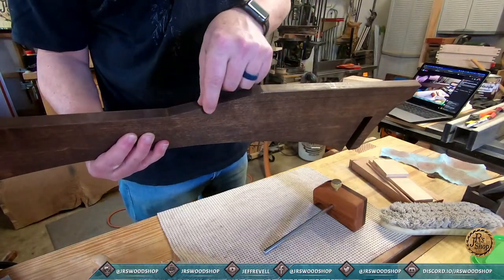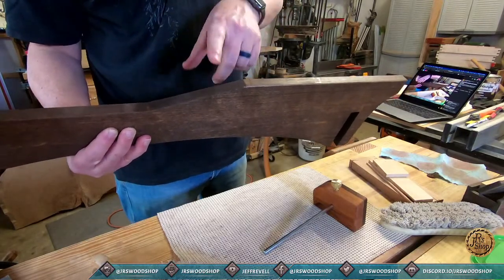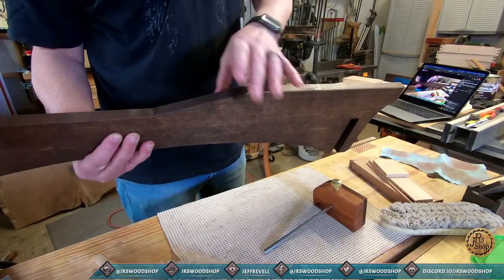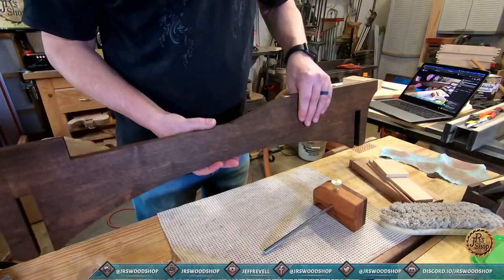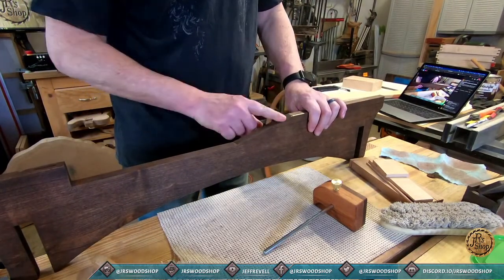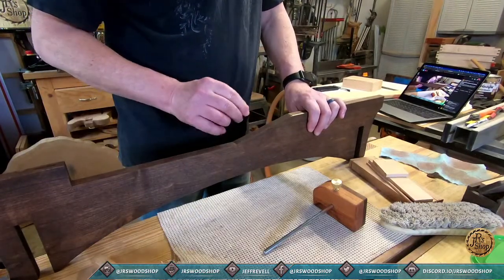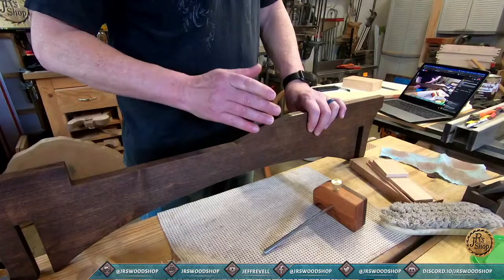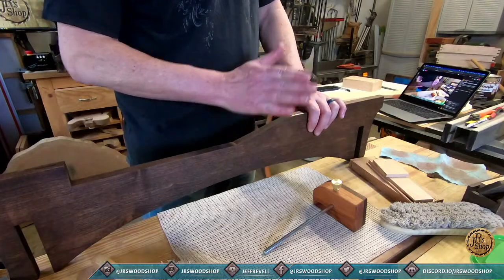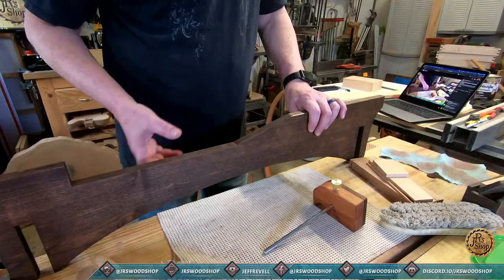One way you can combat this is, a lot of people will take their sanding up at least one grit higher than what they've done on the flat surface. So maybe if I did this at 220, I might do this at 320 or 400 or something like that. And really what you're trying to do is sand that so flat that you're basically closing off the openness of the grain to keep that stain from going in there.